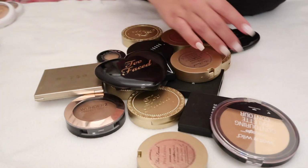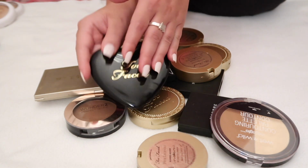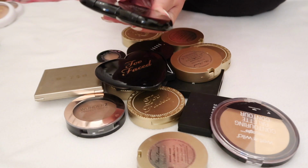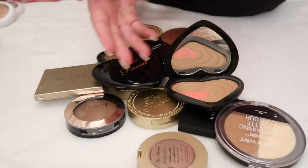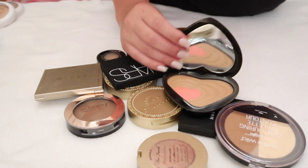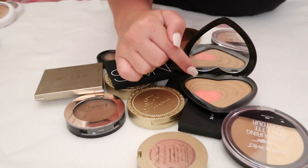I have these two bronzer and blush duos from Too Faced. I got these so long ago. These were so limited edition. These are the Soulmates blushing bronzer duos. This one is in the shade Carrie and Big, they're characters from a TV show called Sex and the City, but I actually heard of them through the show The Carrie Diaries, which got discontinued, but that is the main reason why I bought this.